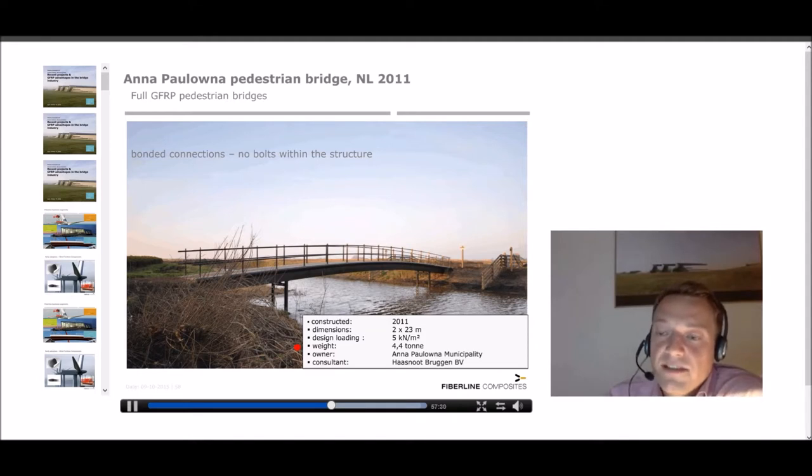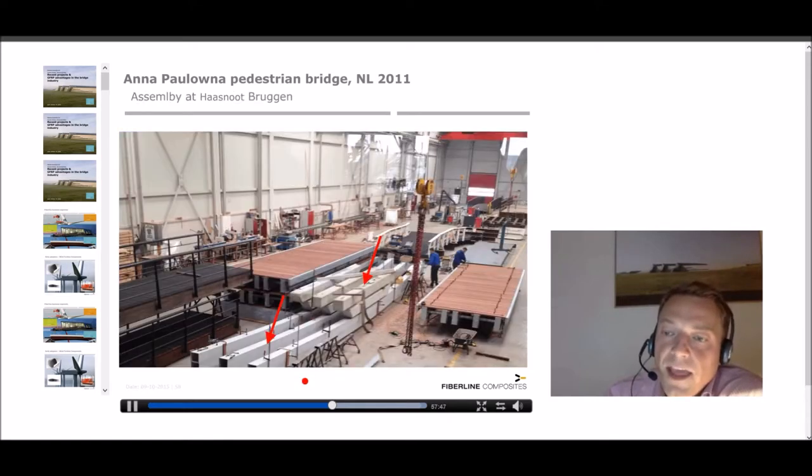Now, this is a bridge in the Netherlands. They have been quite keen on using FRP for 15 years. There are more than 5,000 structures made from composites or using at least a composite deck. You can see it's a 23 meter span. There are two stretched profiles bonded on top of each other, which I show you in the next picture. You can see it's a longitudinal, curved beam.